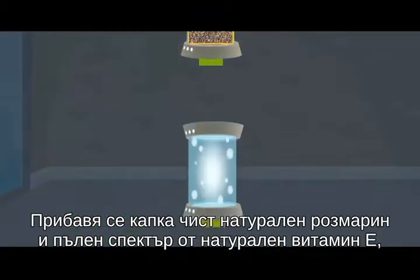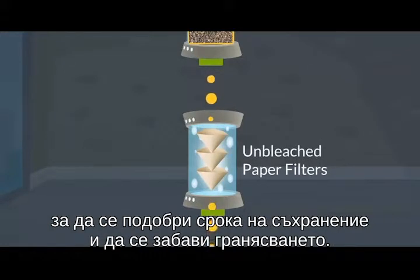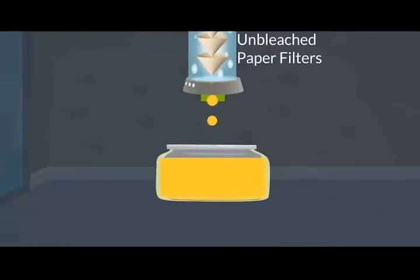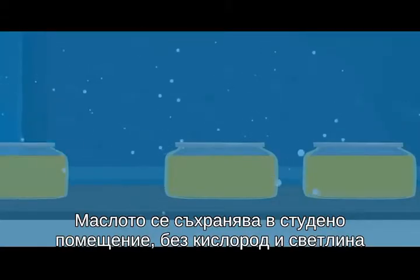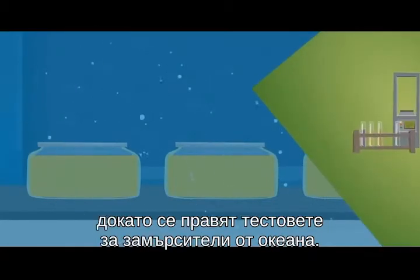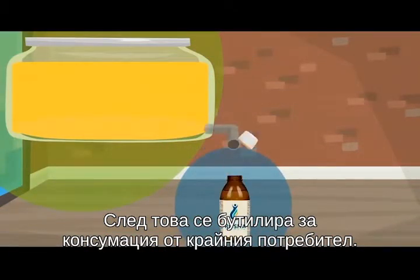We add pure natural rosemary and natural full-spectrum vitamin E to improve shelf life and prevent oxidation. Only one drop per bottle is used. The oil is in cold storage in the absence of oxygen and light while waiting for the contaminant testing results. It is then bottled for the world public to enjoy.